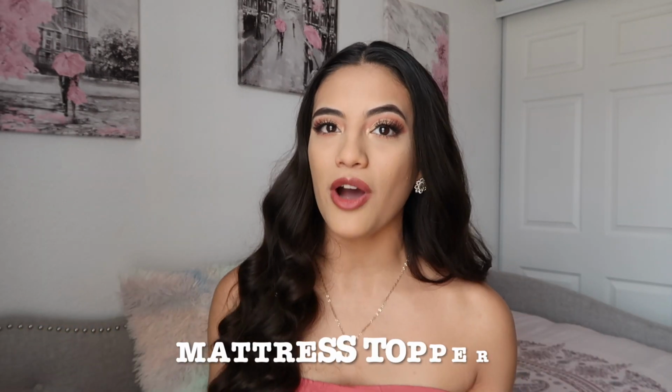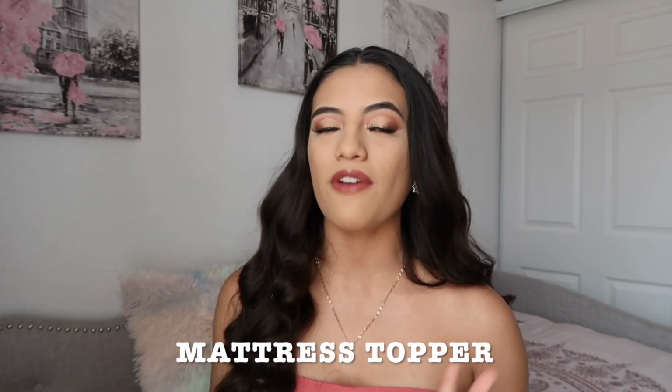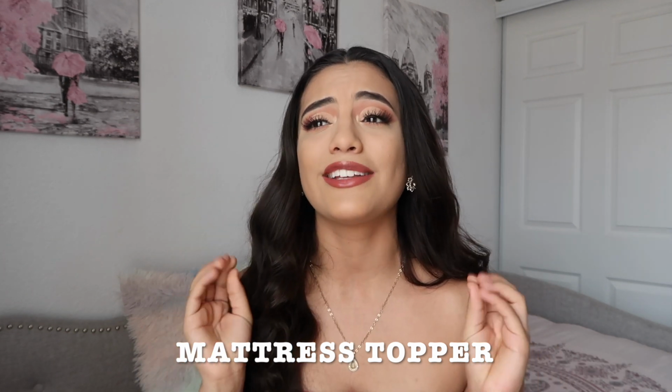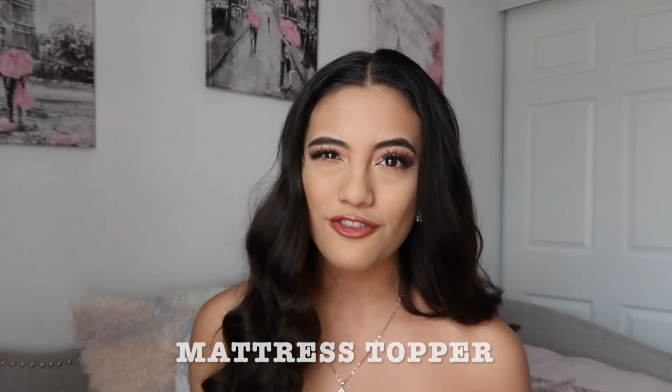So when it comes to your bed, it is important to have a mattress topper. I do recommend you guys to get like the 4 inches or somewhere around there, and yes, they might be a little bit pricey, but they are extremely important, because the beds in the dorm are not that comfortable, and you don't want to be waking up with back pains or anything like that. So a 2-inch or 4-inch works, but the more the better, because of course it's more comfortable, you know.